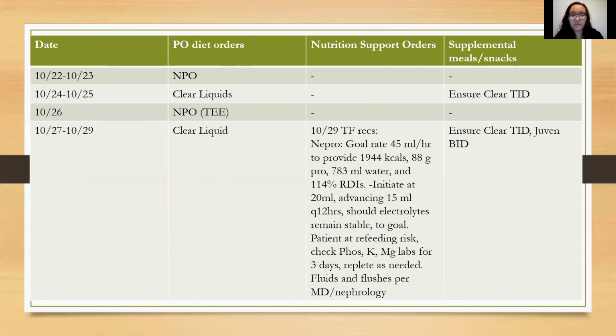We gave them where to initiate and how much to advance, but we wanted to let them know that the patient was a refeeding risk, so they had to check phosphorus, potassium, and magnesium for 3 days and replete as needed with fluids and flushes per MD or nephrology.